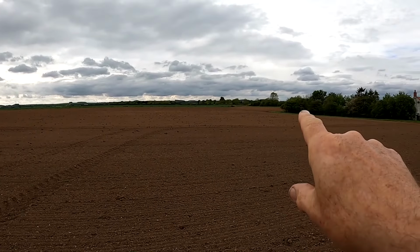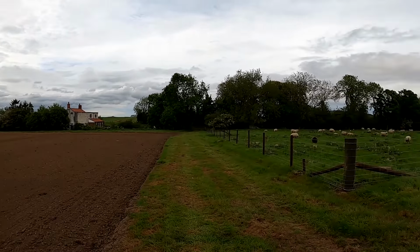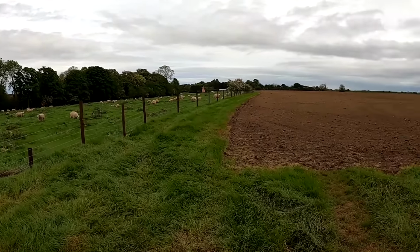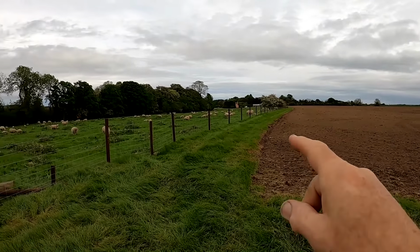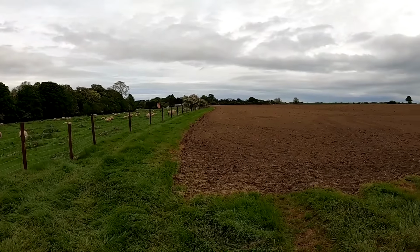Well, this end, just over there just now, we've got the house here. I would think they're going to come into these trees. There's all the sheep in the field here, and then they're going to come from the trees and across into this field and maybe that far side. We've got houses up this far end, plus the sheep here. That's not going to help me.